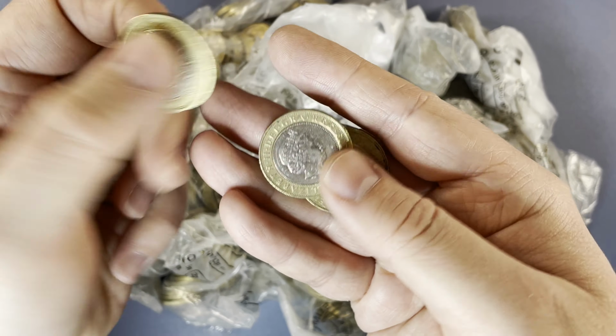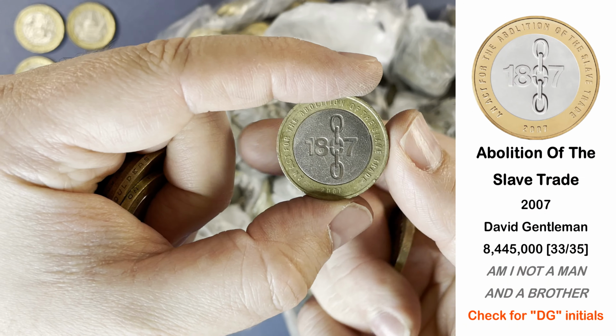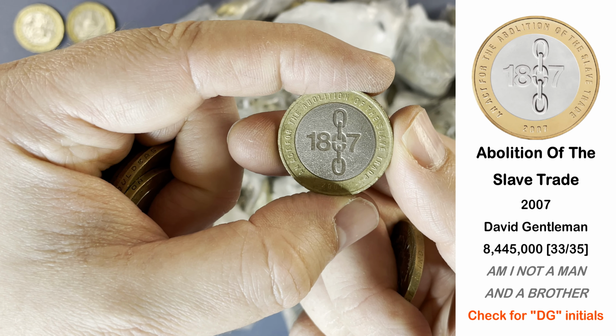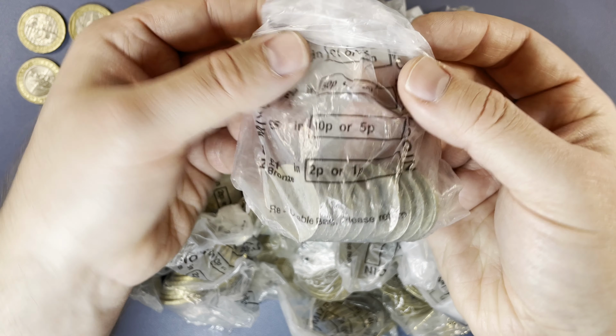These ones feel fine again, so seems to be a bit of a mix. There is an abolition of the slave trade, very common as well. Just check for the initials DG next to the 7 there. That one's absolutely fine. That's the normal circulating version. And the bags kind of look dusty actually from the older sealed bag.